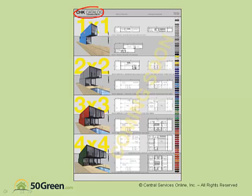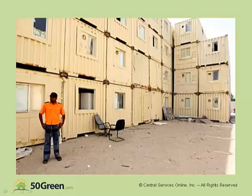I found this on the internet, CHK Catalog. They have virtually every kind of layout you could ever imagine. Again, here they show a lot of this cantilever kind of stuff, and we'll talk about how feasible that is. You will also see some not so inviting projects like this one. I think this is in Africa. This is some worker housing, and this guy here is guarding the housing and the lovely courtyard.